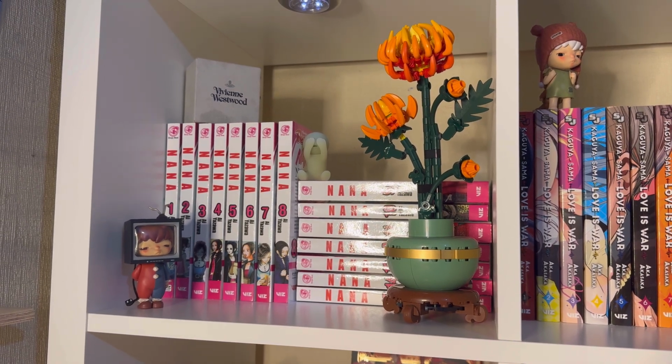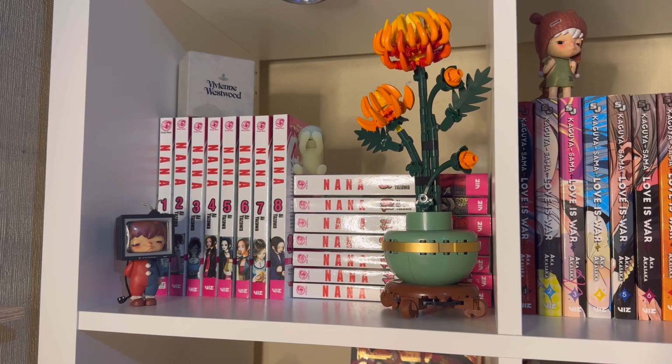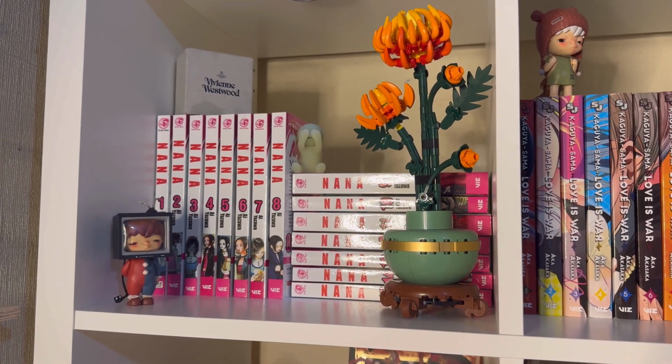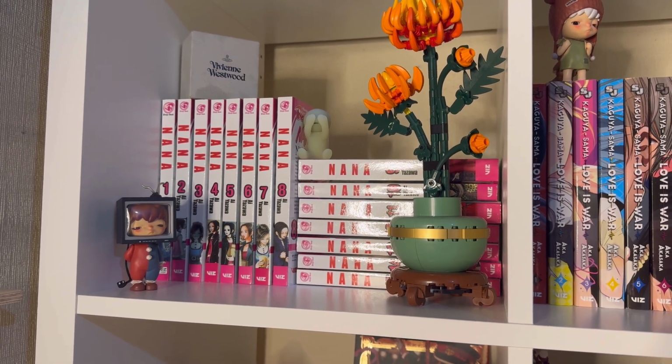That's the only Vivienne Westwood-like things I've got, and it's just the earrings. I do want to get more eventually so I can have more displayed around. And then I've got this Herona figure in the corner here.